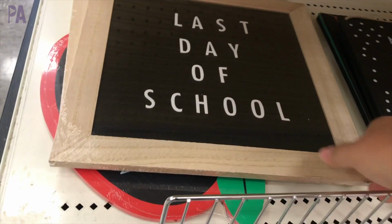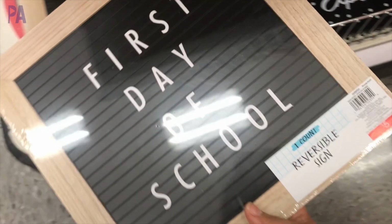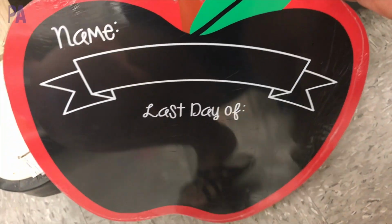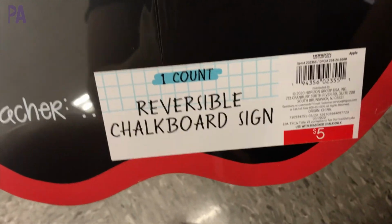This letterboard one is kind of fun too. So if you're doing some pictures, you can just place that in the picture on the first day and the last day and you are covered. This one is $5, a little bit more than some of the other ones, but it's kind of a really pretty look. Here's the apple one, same concept. You have the first day and the last day. Once again, $5 for each one of these.